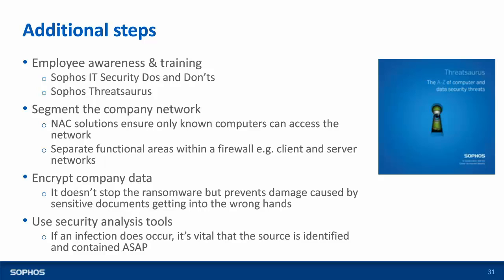So we have an IT security do's and don'ts. It's PDFs, posters, videos, a lot of different things. You can print out those posters on huge A3 sheets and stick them around your office. We have them everywhere. We've even got them on the backs of the toilet doors. We see it everywhere we go.